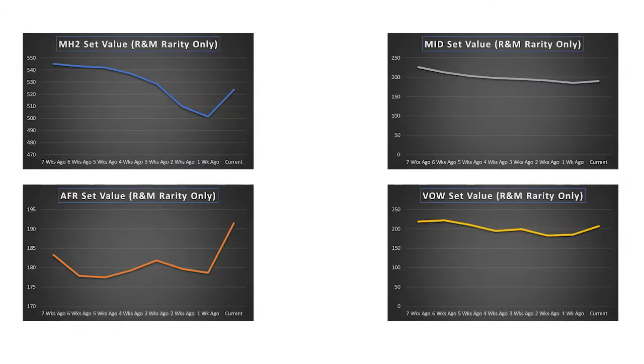Here is a look at the latest values by set for the past 2 months. One thing to note is that we are only tracking the base printing of each rare and mythic of each set, so alternate versions and commander set cards aren't factored into these totals. It is interesting to see how flat Midnight Hunt and Crimson Vow are across the past month, while Modern Horizons 2 and Adventures in the Forgotten Realms have crept up recently.